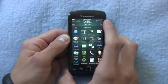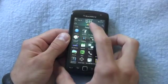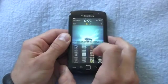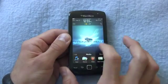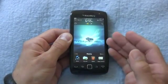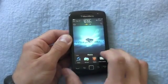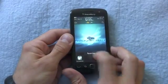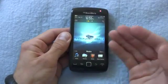The other thing is, I like the application tray here, the different trays divvied up into frequent, all, favorites, media, etc. The only thing is, look at all of this open space, this unused space here. I think widgets could easily camp out there if they wanted to. And maybe that's something that we're going to get down the line with QNX. I don't know, but to me it just looks like a lot of open space here.